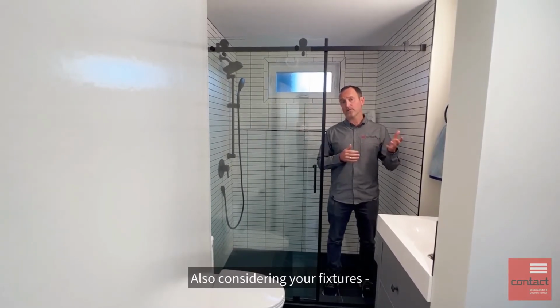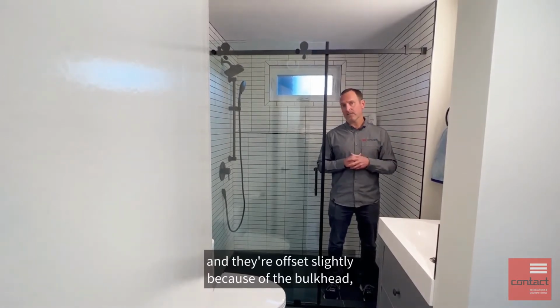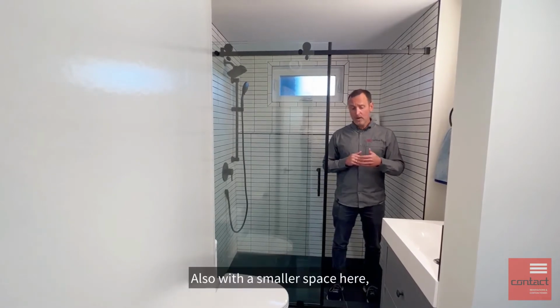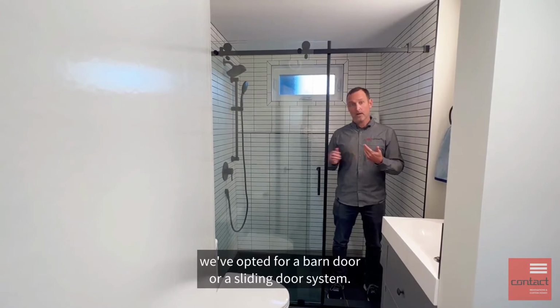Also, considering your fixtures, so here we have a mirror and a nice circular light, and they're offset slightly because of the bulkhead, but it looks really good together in design. Also, with a smaller space, here we've opted for a barn door or sliding door system. I'll show you how it works.